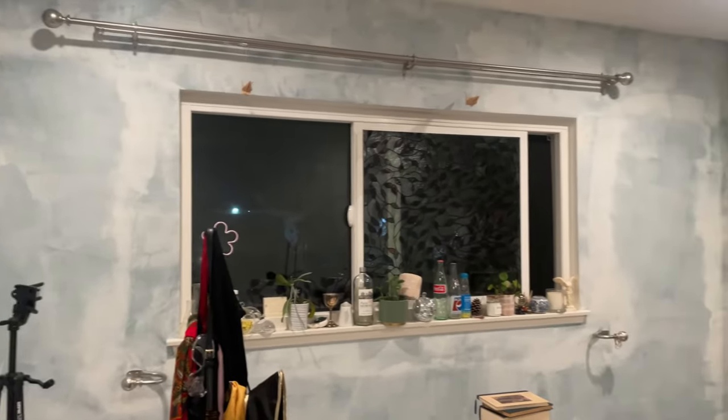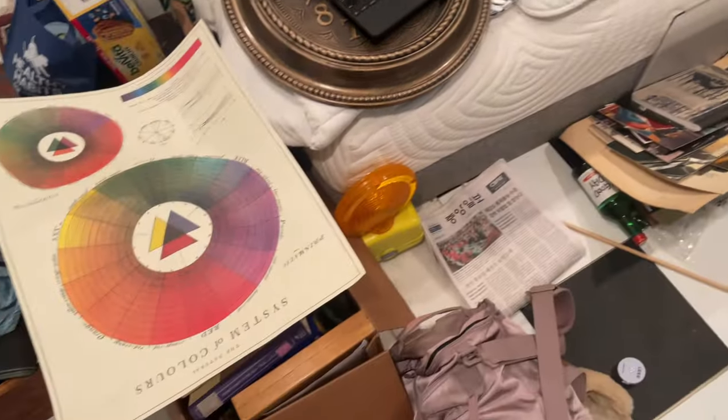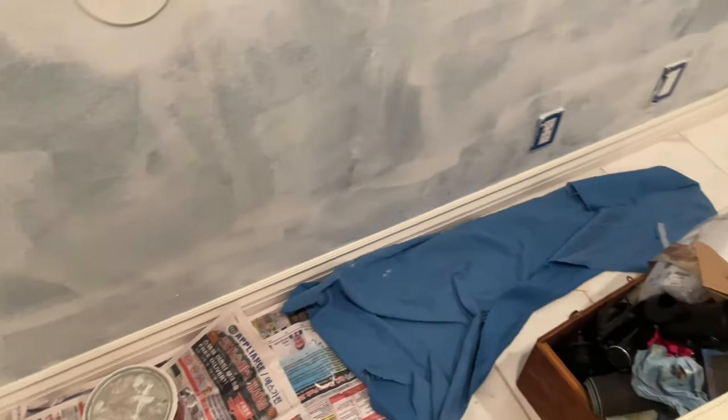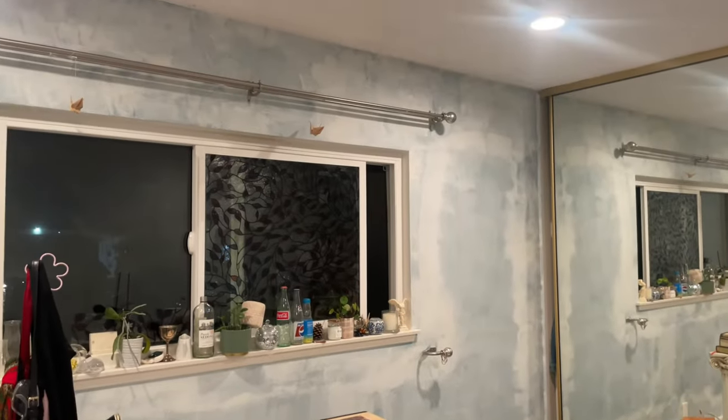So this is what it looks like. Day two of painting. It's kind of uneven, and I'm hoping with multiple coats it looks better. Yeah, this is what my room looks like. I don't know, I'm feeling a little better now that it's all covered. Yeah, so we'll see. Stay tuned.